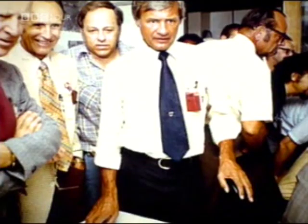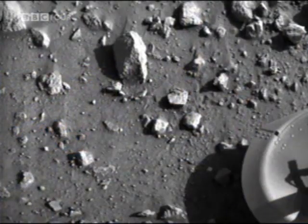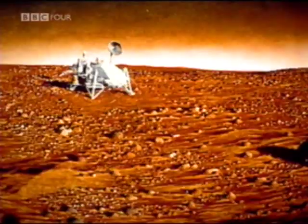I'm casting my mind back 30 years to that programme we did when Viking 1 touched down gently on the surface of Mars. Seemed a long time ago. The other Mars probes since then. And now a new one's being planned, ExoMars. And Chris went to a sand quarry to have a look at a mock-up of it.